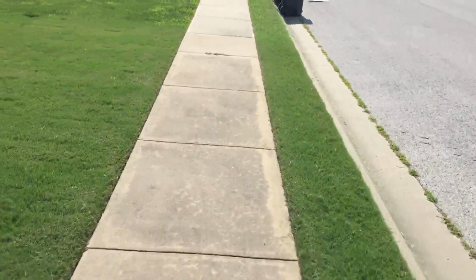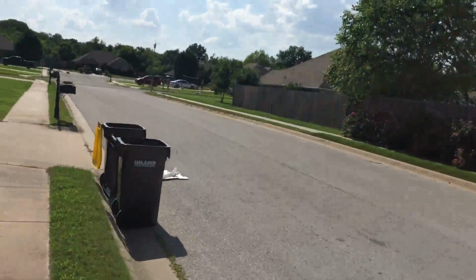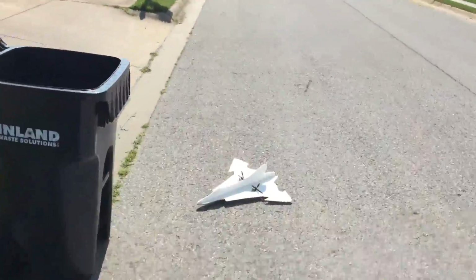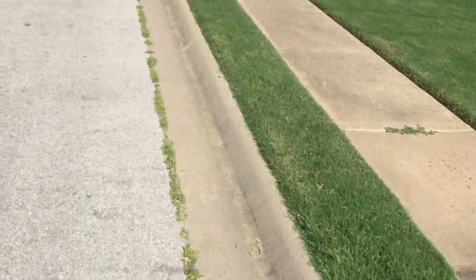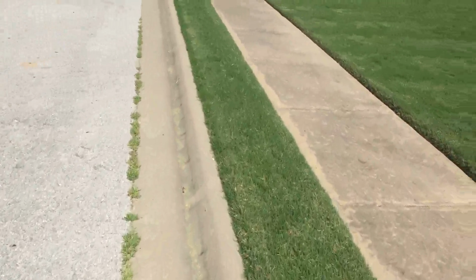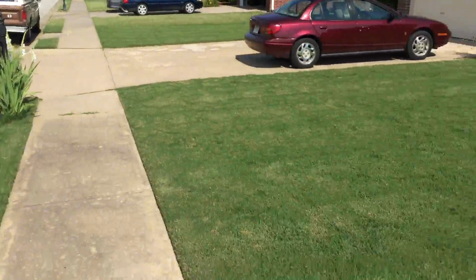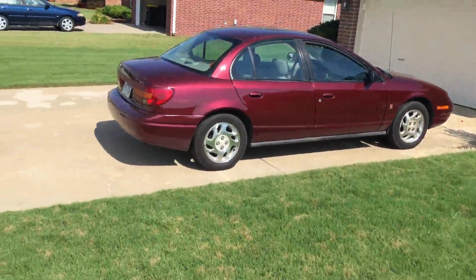Now I'm having to be more careful because the wind's a little stronger than normal right now, and I was still able to save it. But yeah, when you saw that thing go like that, basically that's because of the wind. The wind more or less just pushed it to the right, causing it to veer into the trash can. But with that being said, I'll go one more flight and then I'll end this video.